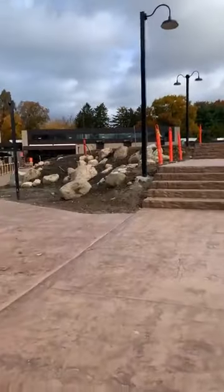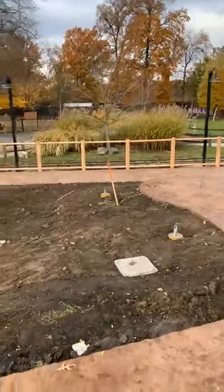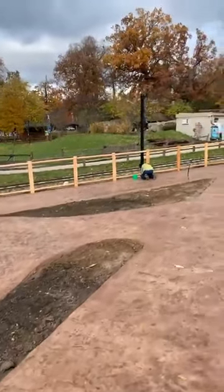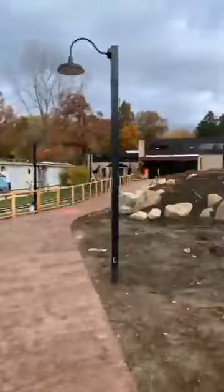The bronze sculpture pad was just put in right over here. I just got a picture of the sculpture. She is beautiful. She's got a calf with her. She's about 17 foot tall. There's going to be spotlights that shine on her. Let's walk up to the feeding platform.